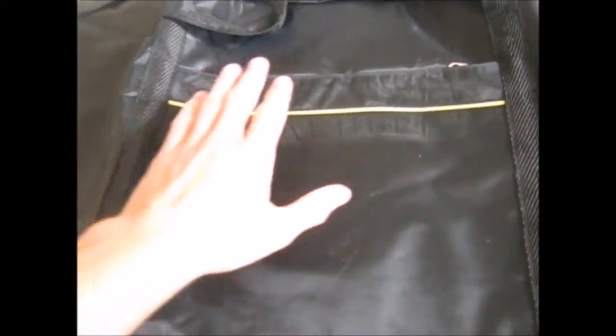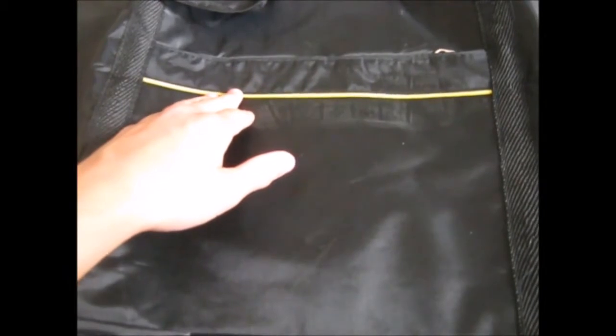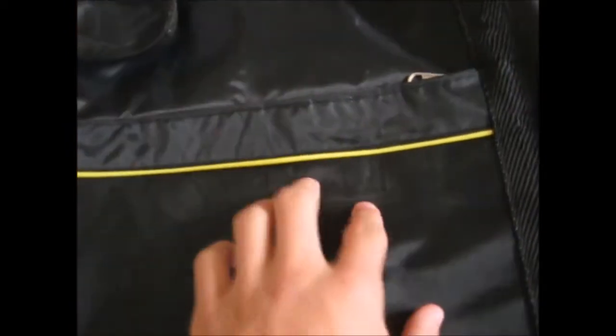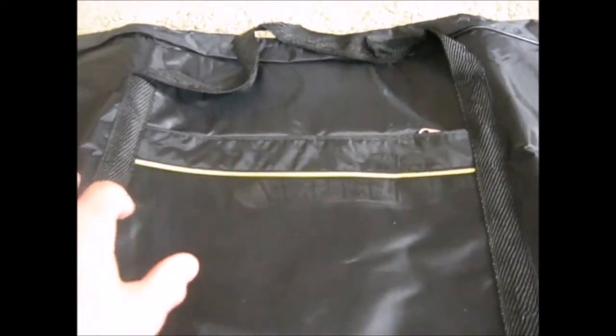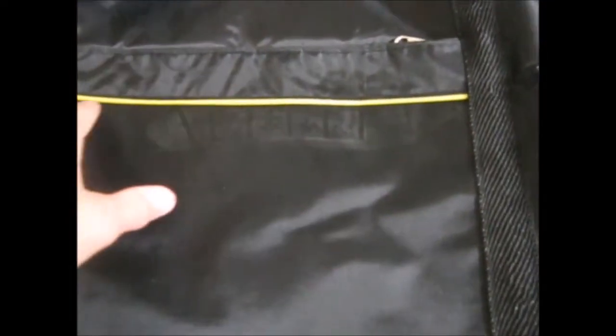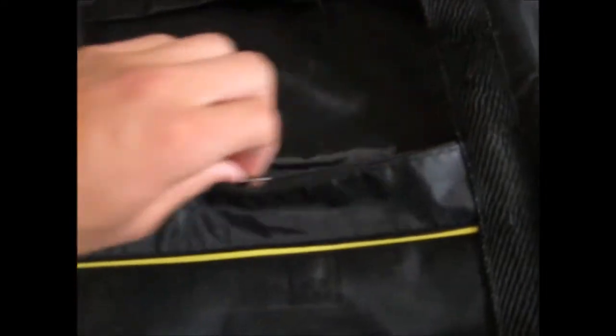Now this big pocket with the yellow line is what immediately caught my attention on eBay. And it's actually a very common design because I saw dozens upon dozens of them of the same type, but just different models and stuff. This looks like a pretty good pocket. This is what caught my eye. And this is where you can put your extra stuff.